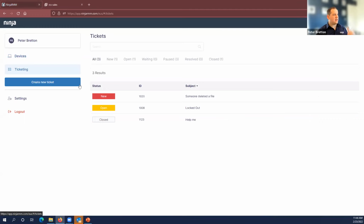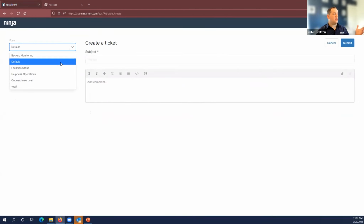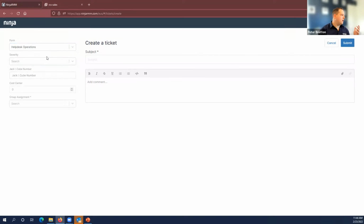But on the ticketing side, I can come in here and I can see my tickets, any that I have and any public responses that I have. And I can go ahead and I can create a new ticket. I can use different forms. So if, for example, you had a hardware procurement form, I could go in here and find that and fill out the correct information. I could go to help desk operations, and it's going to give me the information that you as the help desk need to fill out, and I can fill that out and submit my ticket here. So that's what I wanted to show you. It is entirely brandable, and you have access to what people have access to, including whether or not they have access to ticketing.